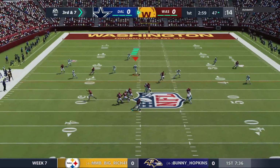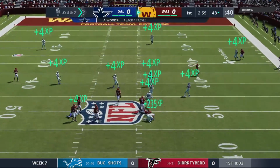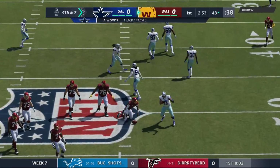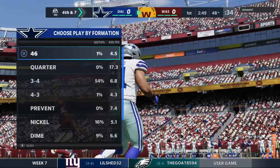They go play action with Haskins. Flushed out right, and he's going to have to eat this one as down he goes. The 330-pounder Al Woods brings the boom on the sack.